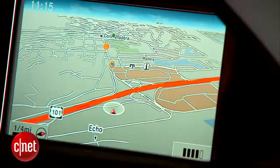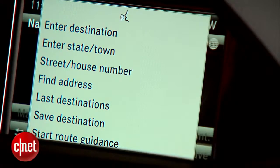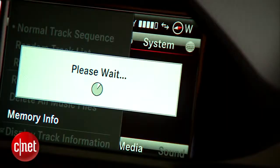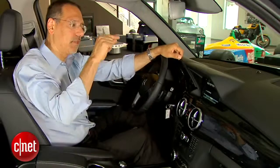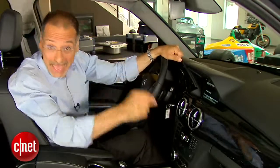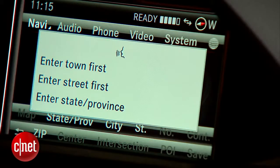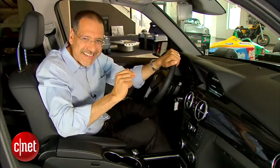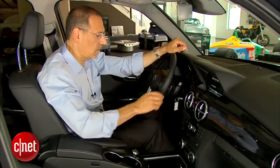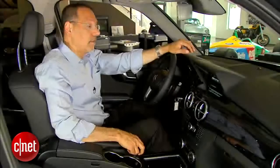Enter destination. Please repeat. Enter destination. Right off the bat, you know this is going to annoy me. Please wait. Please select a line number. 2. Number 2. Because I have to do every little piece of the address. Do you want to enter town first? One talk at a time. Or street first? Enter town first. Please select a line number. I hate that. Enter state and city and number. Please wait. I hate that. Please select a line number. Town name.